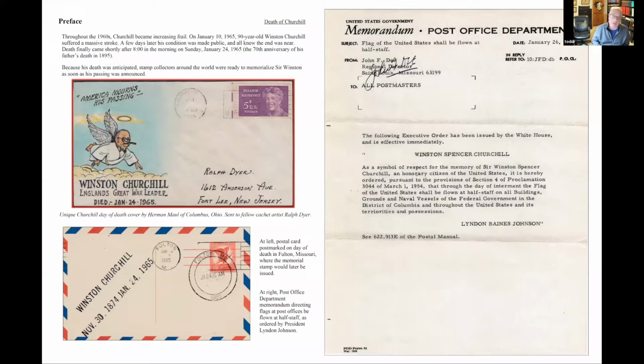It also gave stamp collectors, who are never shy about creating covers for special events, a lot of lead time in order to get covers ready for when the inevitable happened. Winston Churchill didn't do them any favors by dying on a Sunday morning. And as stamp collectors know, getting postmarks on a Sunday can be challenging. But fortunately, quite a few collectors were actually successful in this.